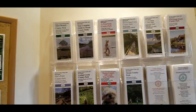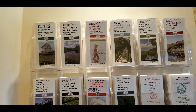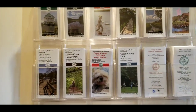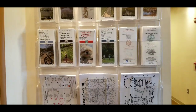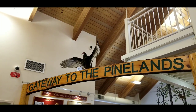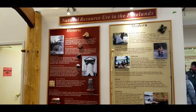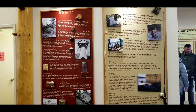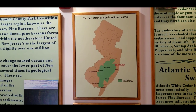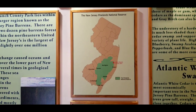As soon as you walk in here, they have maps and guides from different other types of parks. So you have Stanford Township, Point Pleasant, Toms River, Barnegat, Forked River. So if you need any directions or anything. So the green area is the Pine Lands.